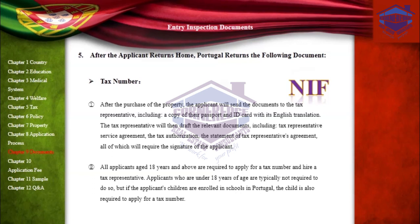All applicants aged 18 years and above are required to apply for a tax number and hire a tax representative. Applicants who are under 18 years of age are typically not required to do so, but if the applicant's children are enrolled in schools in Portugal, the child is also required to apply for a tax number.